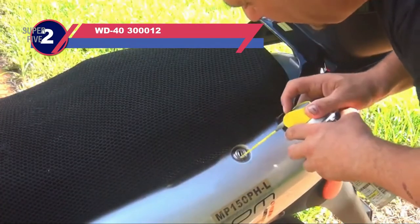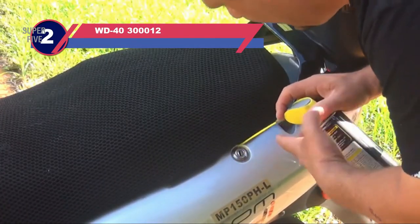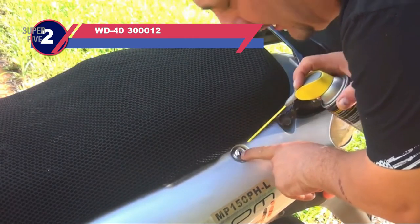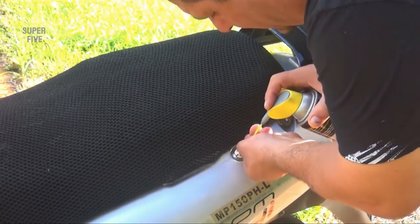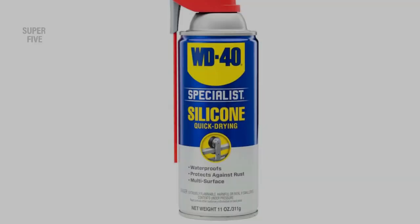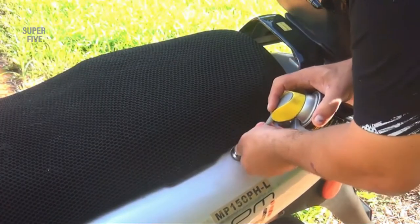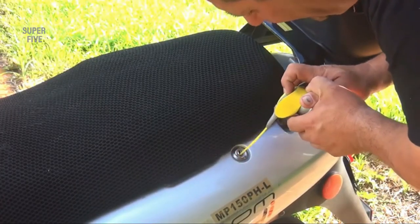Number 2. WD-40 Specialist silicone lubricant kit for door hinges. Anyone who'd prefer their hinges to stop squeaking for the lowest cost per spray should check out this WD-40 Specialist Silicone Lubricant Kit. The pack features 6 spray cans of WD-40's silicone formula, allowing users to save money by purchasing in bulk.